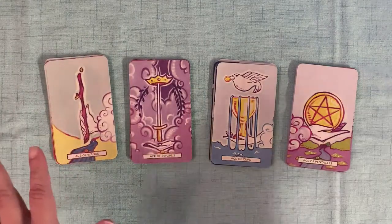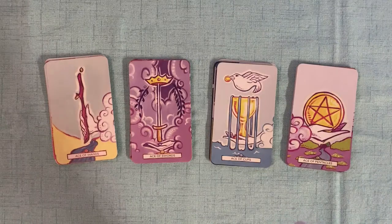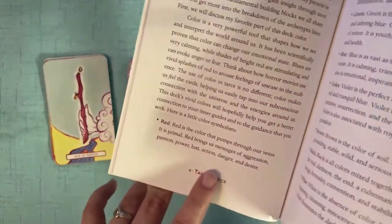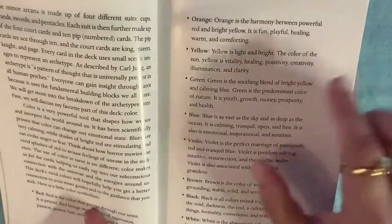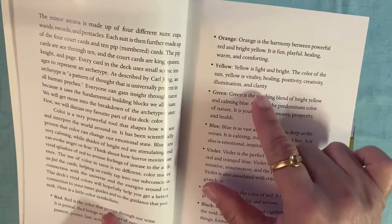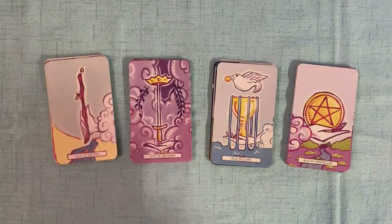So let's get into this just for fun. Let's look at the color symbolism that she talks about. Red is the color of passion, power, lust, action, danger, and desire. And then we have yellow, which is all about healing, positivity, creativity, illumination, and clarity. So that is totally the energy of wands.